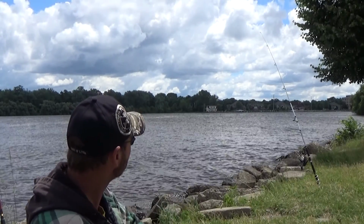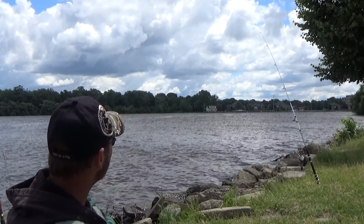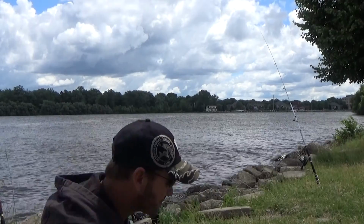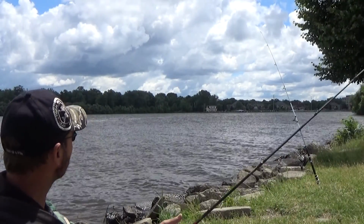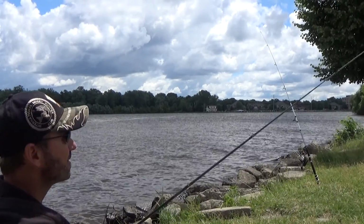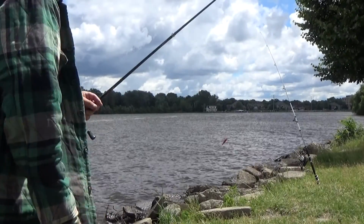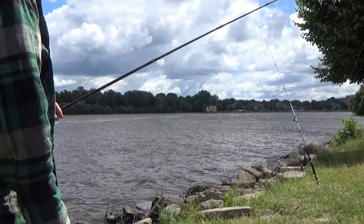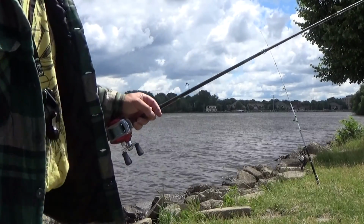Had another whack at the white one there. Just getting this one set up. Gonna throw a few casts with a fly. I'll let you go.